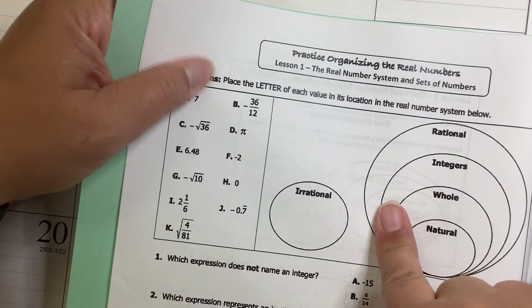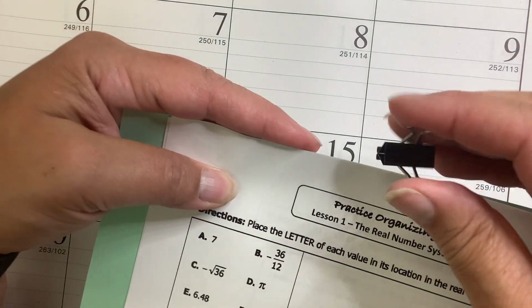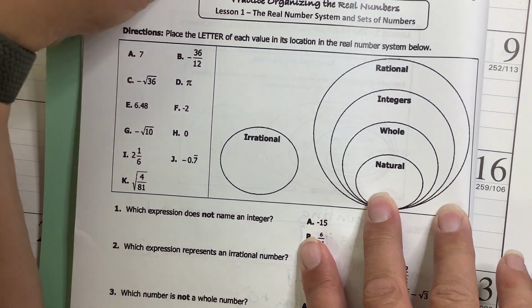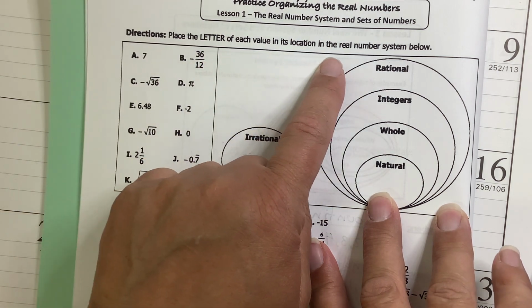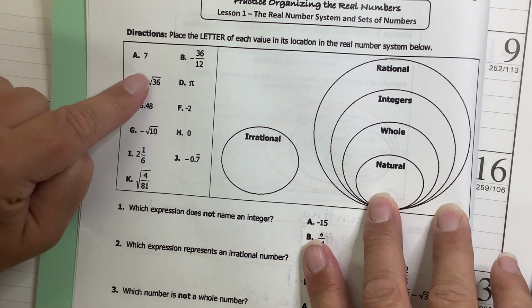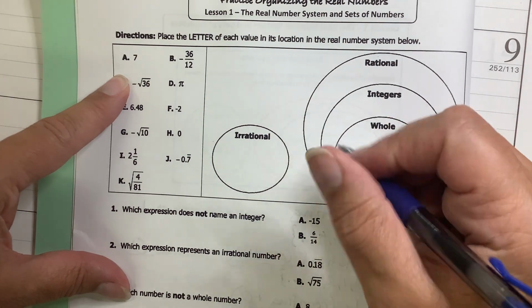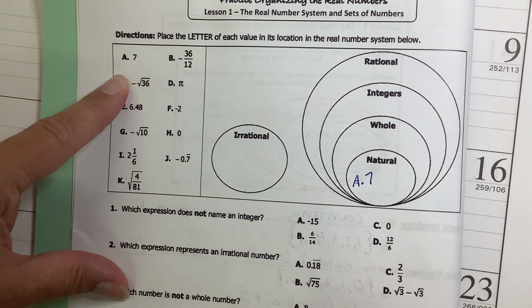Now, this is practice. You need to stop, take a minute, look back on the page before, and you're going to put these numbers where they belong. So place the letter of each value in its location in the real number system below. So for instance, the number 7. You can count to the number 7. That's a natural thing to do. I'm going to put that A, 7 goes here.